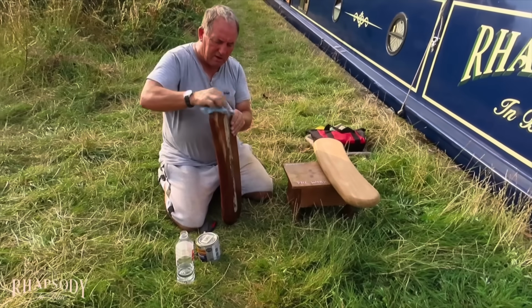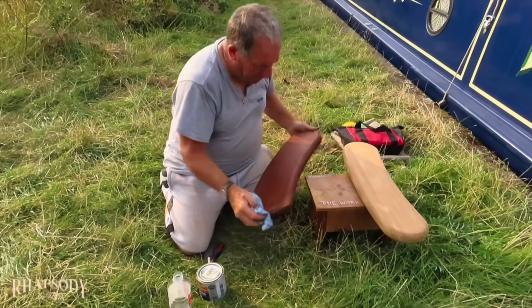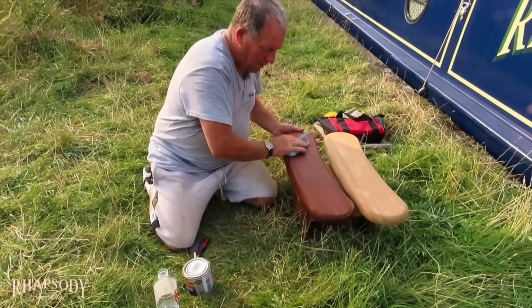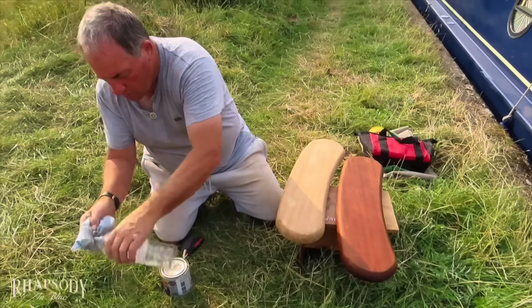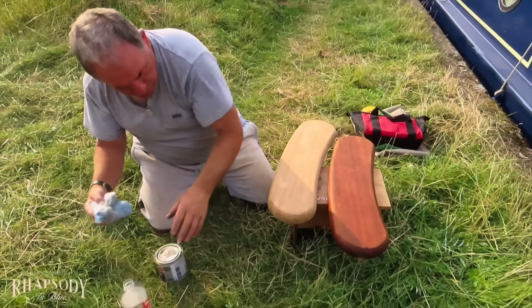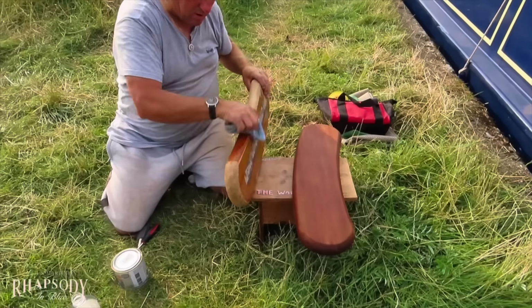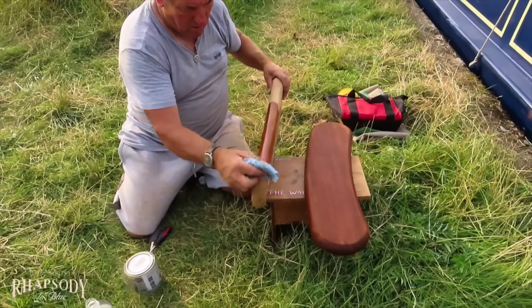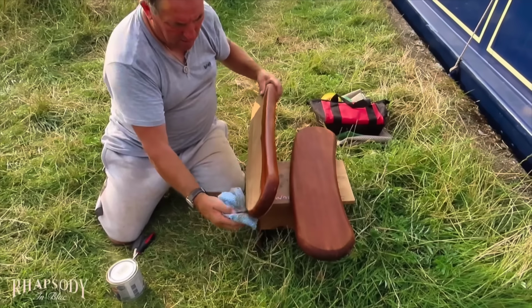Now where I've been sanding, hopefully it'll just dry and evaporate a little. So it's just white spirit. God, didn't it make it go dark? Yeah. Wow. Mind you, that's what the varnish does, doesn't it? Yeah, varnish will make it go that colour.